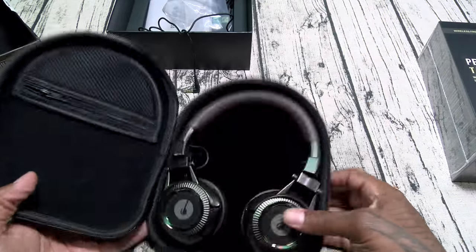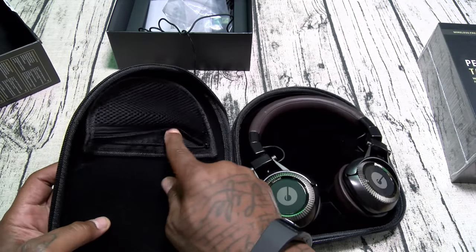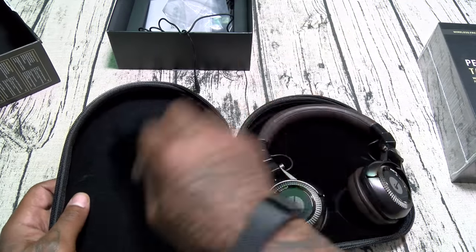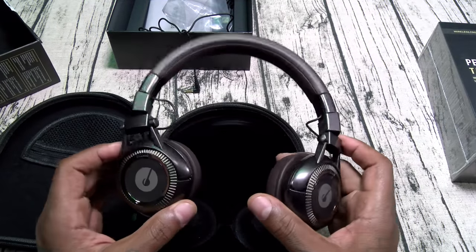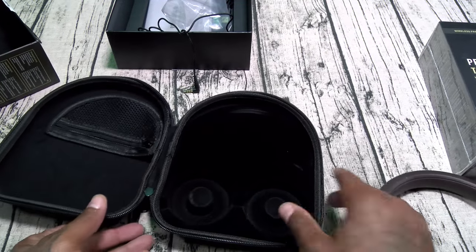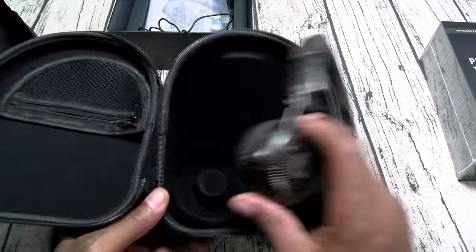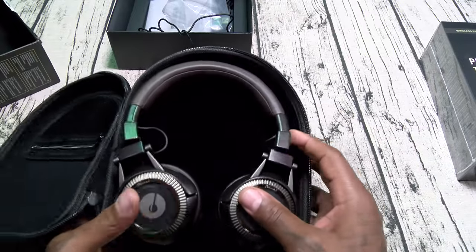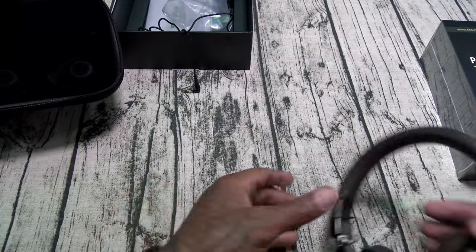Okay, here we go. Nice little carrying case. Zip up pocket with some mesh. Oh, this detaches too, that's nice. Okay, and here's your headphones. Now, if you look at the case, you do got these cutouts right here. So when you're putting your headphones back in, slap them right in the cutouts. They'll lock right into place. All right, so this is a nice little carrying case.